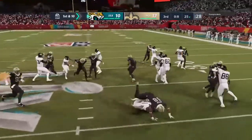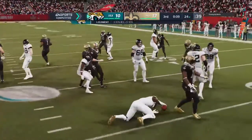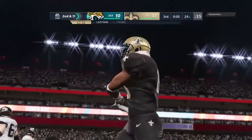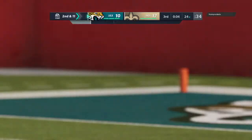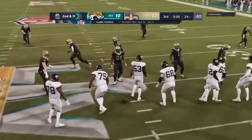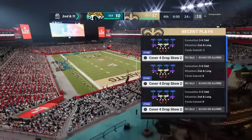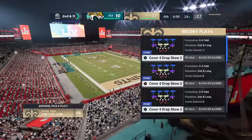Now a handoff looking right. And it's been like this all night long. Nowhere to run as they stop him behind the line. Officially, it's a 1-yard loss. That's going to bring up 2nd and 11. Ball at the 24 and a 2nd and 11. 1 quarter remains here in the Super Bowl.